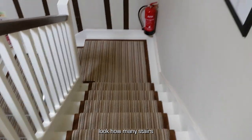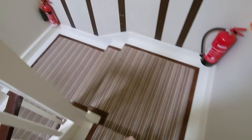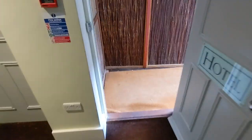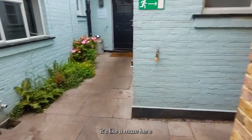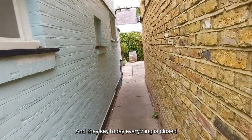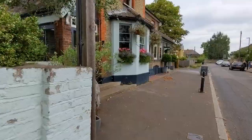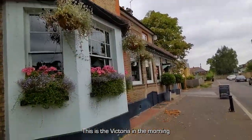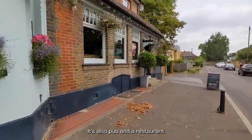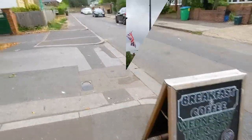Look how many stairs. It's like amazing. Oh, Bobby, she fell. And they say today everything is closed, so we're going out from this gate. This is the Victoria in the morning. It's also a pub and a restaurant, but just my luck, not on the days I came.